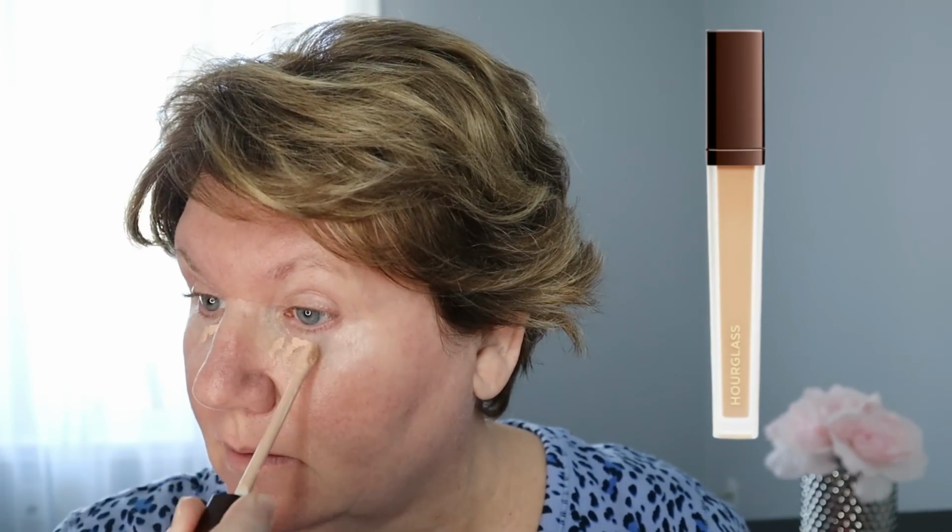Now I'm just going to conceal. I'm using a Hourglass concealer, and my favorite concealer brush is the Angie Hot and Flashy brush. Isn't that great how that Hourglass concealer really brightens up underneath my eye? And I just kind of fan it out until it's gone, but it does a great job.